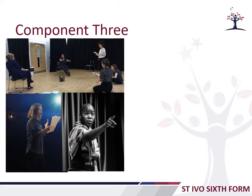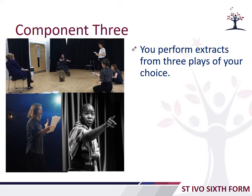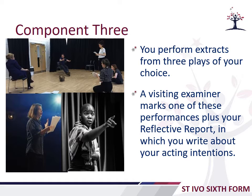Component 3, quite similar to component 2, but you perform extracts from 3 plays of your choice. So during the course you will read a number of different plays, we will explore different styles of drama, you will work out what you enjoy, and then we will choose 3 plays that will suit you, and we perform extracts from them, one of which is performed to a visiting examiner who comes in. That's normally towards February half term, March time of year 13, and the examiner comes in and watches a very formal performance of your piece and also will take away your reflective report, again in which you're writing your ideas and justifying why you performed the role in that particular way.